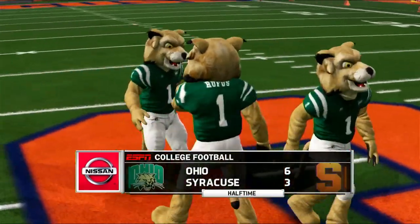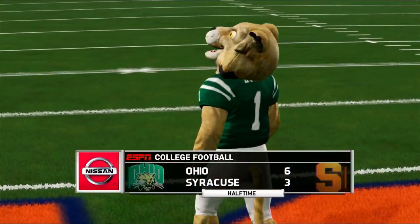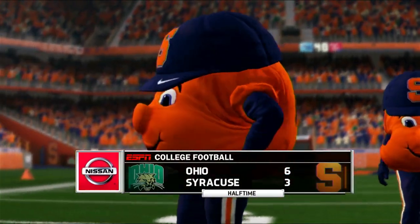Well, we're headed to halftime now. We're seeing two defenses that don't want to give an inch. The Bobcats with a three-point lead.